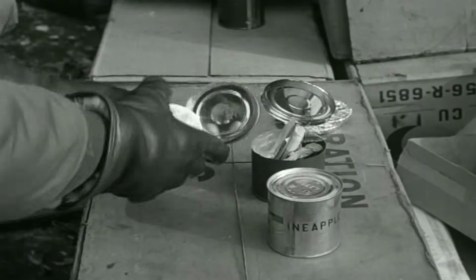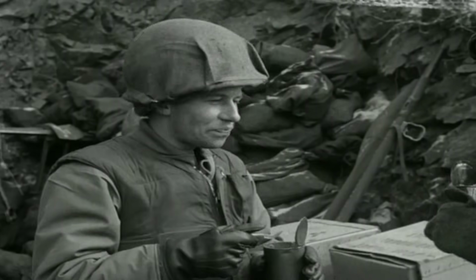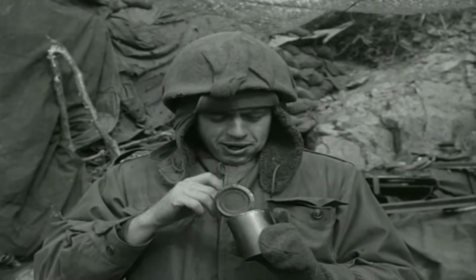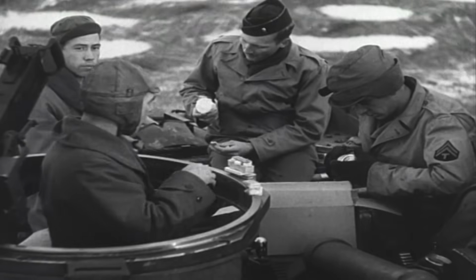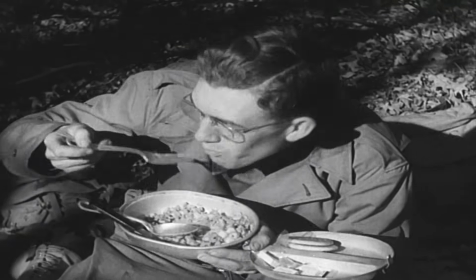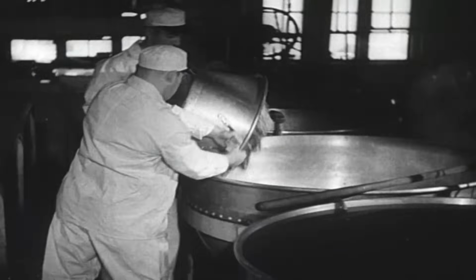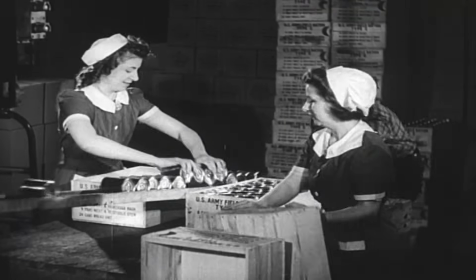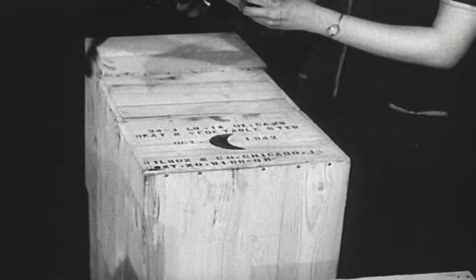The MRE is health food and haute cuisine compared to the C rations of World War II. The C stands for combat, but it might as well have stood for canned. Canned meat, canned bread, and canned dessert. Affectionately known as C rats, they were only intended to feed a GI for a few days before being supplemented with real food. But toward the end of the war, C rations were all they got. By the late 1950s, the Army accumulated such a large stockpile, they were able to feed soldiers these temporary meals right through the Vietnam War.